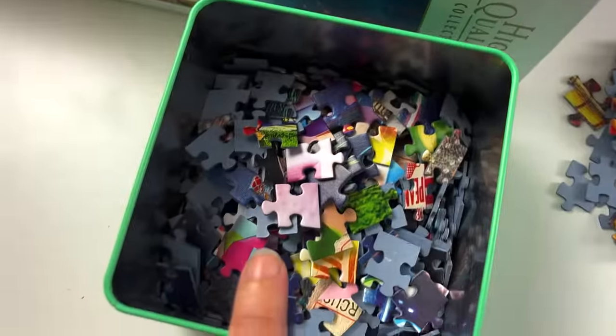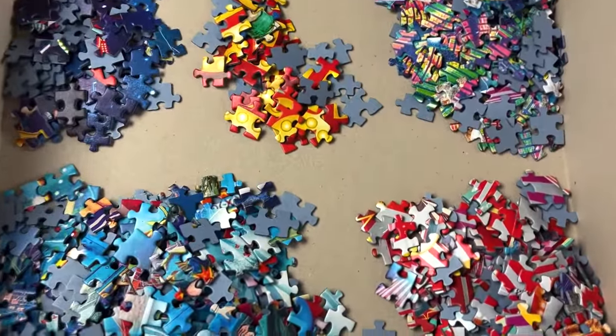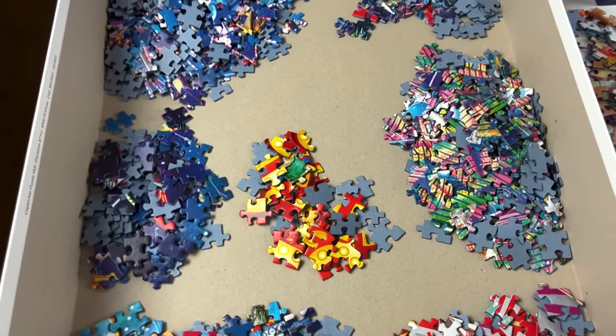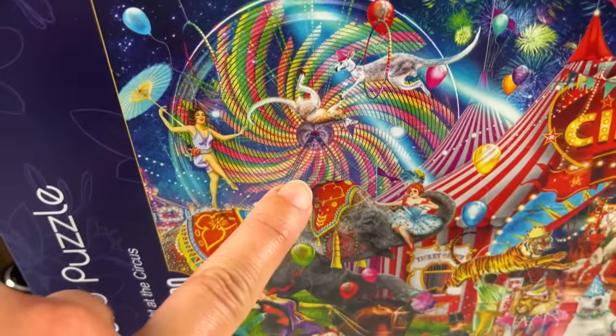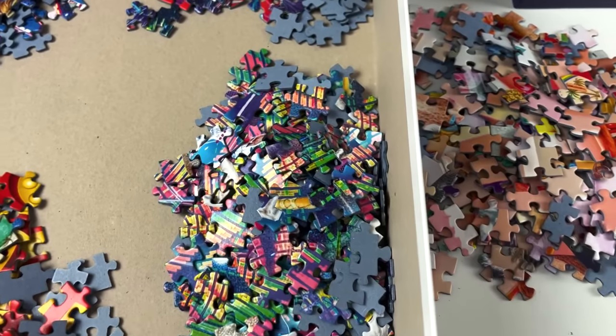We've got edge pieces here. This box is the other one that's feature specific. And this is all piles of pieces that are situated at the top of the puzzle. So there's a lot of sky in here. They were really distinctive, easy to pick out. I don't know what it is, like a Catherine wheel or something like that. But anyway, that's those pieces there.